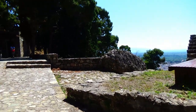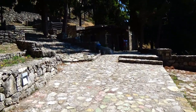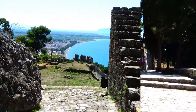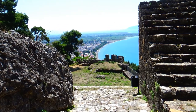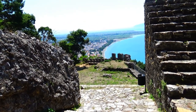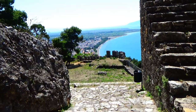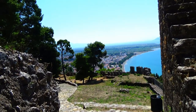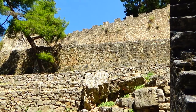You can see from here. It is pretty cool. It's a ticket booth, I guess. Yeah. Let's walk up. Okay, guys. Before we go up, let's look at this part down there. This is some sort of another part of a wall, I guess. Yeah, it's pretty cool. You can walk down there, look at the amazing view. But we'll see that later.